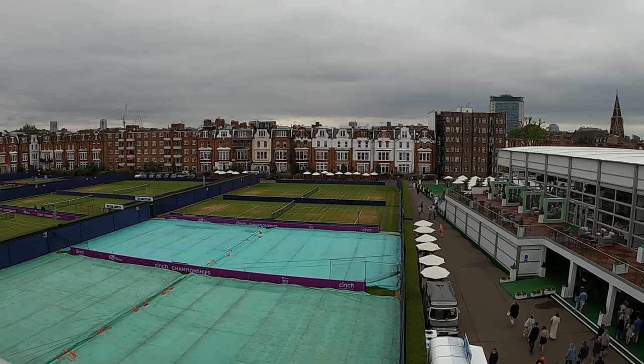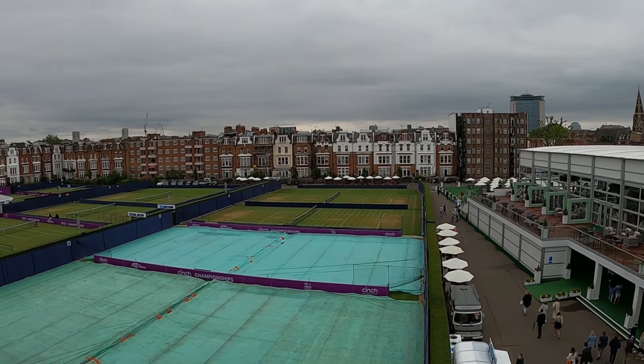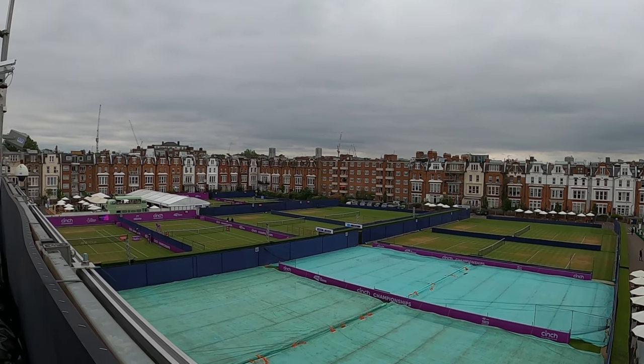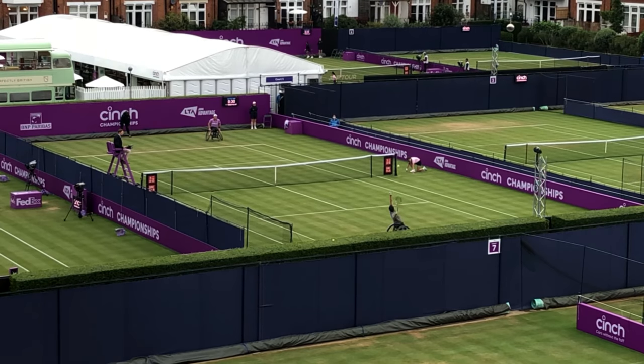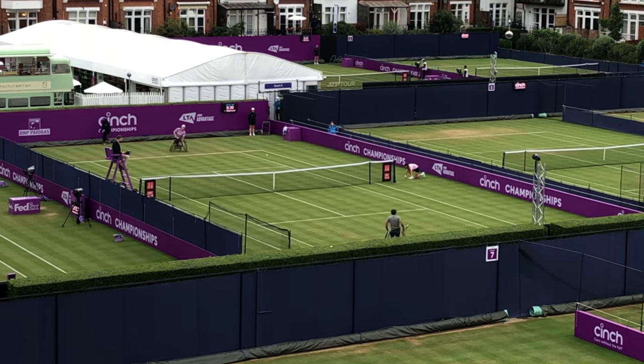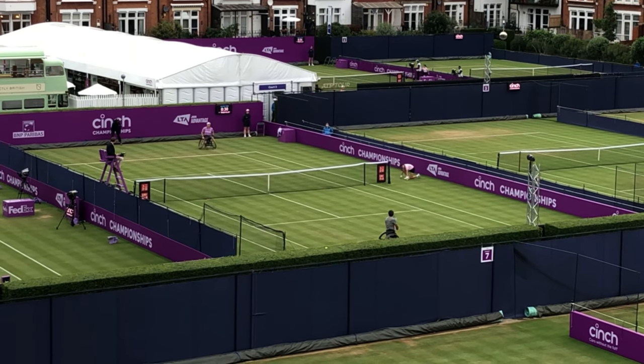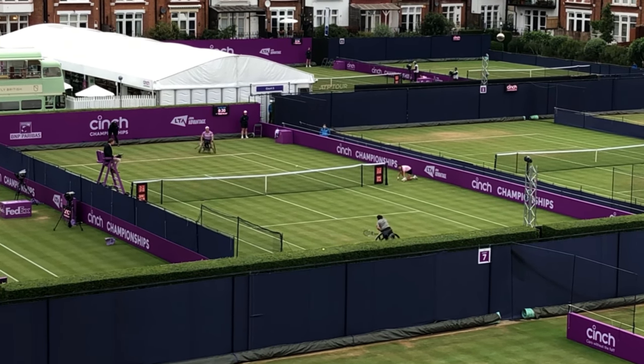Here is the view of the entire venue from the center court. Wheelchair tennis is played in the same way as able-bodied tennis, with the only exception being that a wheelchair tennis player is allowed 2 bounces of the ball.